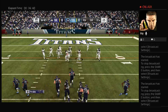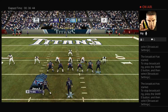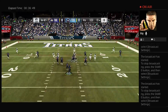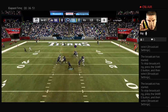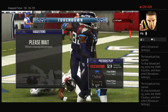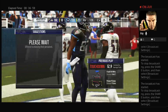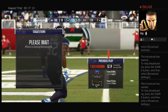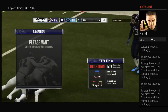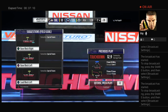The Titans on 3rd down, 2 for 5 to this point. This will be 3rd and 5. From the shotgun, it's Mariota. And then he's caught. Walker, touchdown Titans. Delanie Walker from 13 yards out. And the Titans are going to add on to their lead. They had the lead in the 4th, but still passing. Finding the big target for the touchdown.